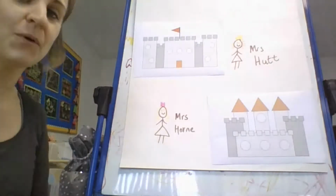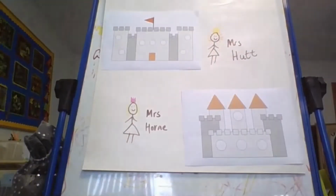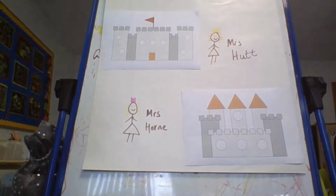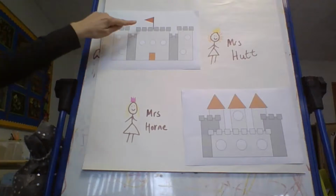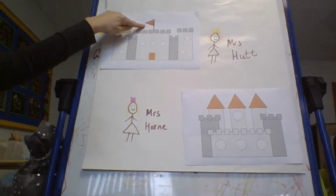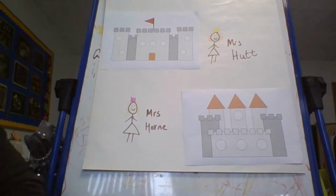Are you ready? Okay, so there we go. Oh, the castle I'm thinking of now has a triangle-shaped flag. Whose castle am I thinking of? That's right, Mrs. Hutt's castle. There it is. My triangle-shaped flag has 3 sides.